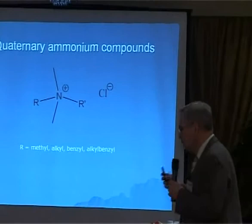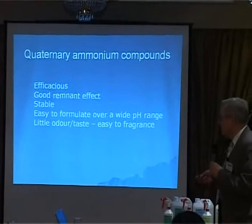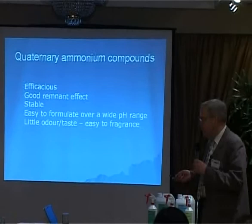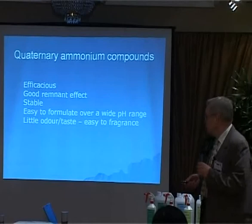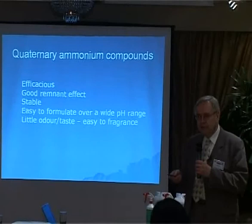That is the starting point for the work on the biocides on the Microbiam. These quaternary ammonium compounds, as I say, have been used for quite a long time. They're efficacious. They have a very good remnant effect. They're stable. They're very easy to formulate. You can put them into a whole variety of different materials over a wide pH range. They have very little odor, very little taste, so it's quite easy to fragrance them as well.